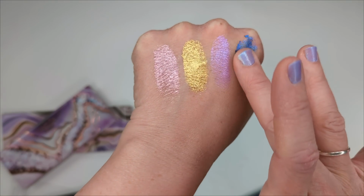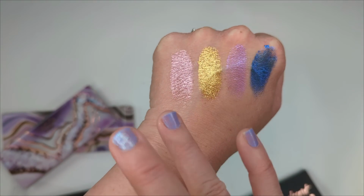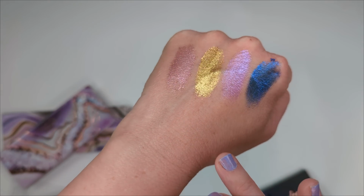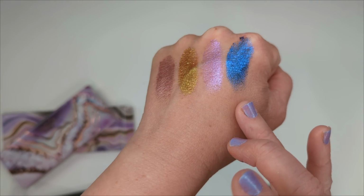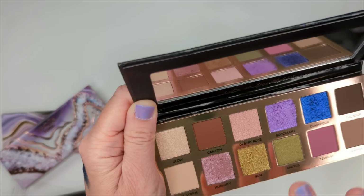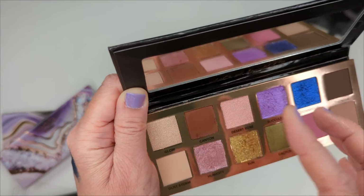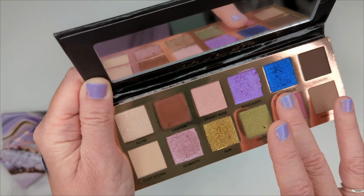That one's not quite as metallic, the purple, as the first two. Actually, both of these aren't. So these two I think are just the most shiny, but these definitely also have some shine to them as well. All right, let's try a couple of matte shades. So we have this brown up here. Oh my gosh, these look really pigmented as well.